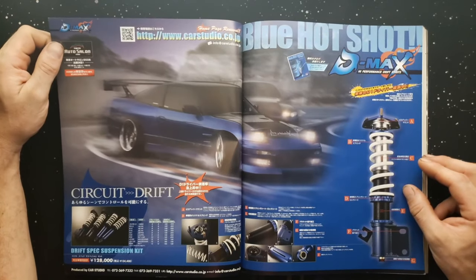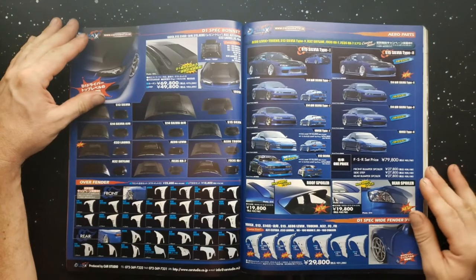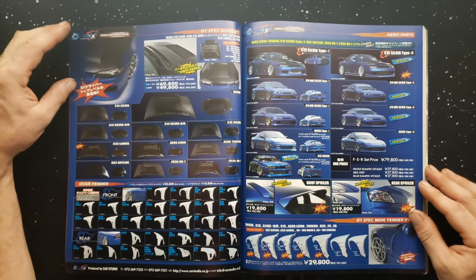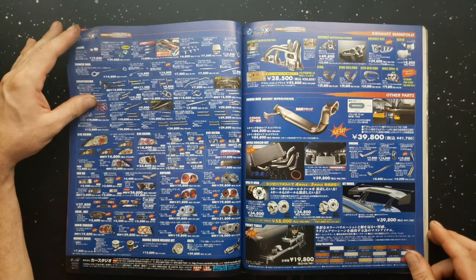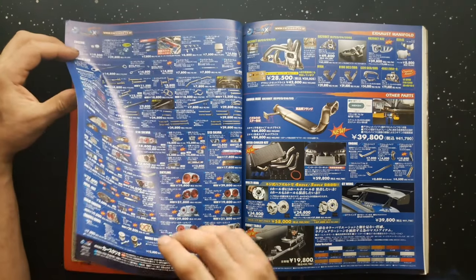Blue Hotshot circuit and drift. D-Max. Over we go. There's some aero from D-Max. They've gone a 4-page spread. Yo, D-Max had the money. Whoa, 6-page spread from D-Max. Holy crap. Over we go.